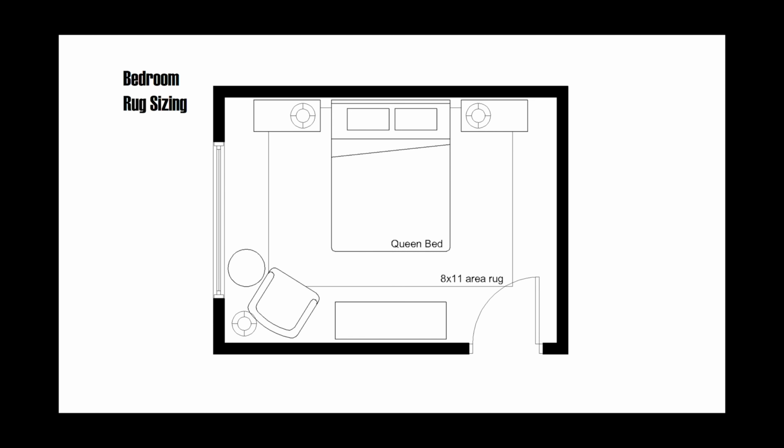Next up, we have an option for a larger rug, an 8x11 sized rug. This means that now we have both nightstands and the bed sitting comfortably on the rug. I'd probably suggest going up in size to a 9x12 so that we have a little bit more carpeted area at the foot of the bed as well.